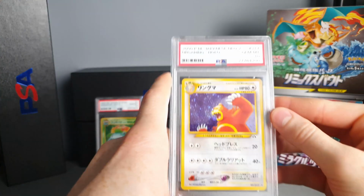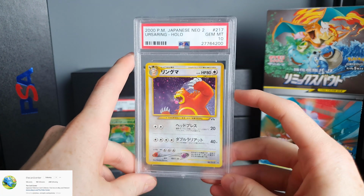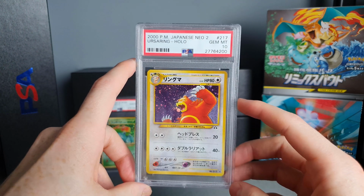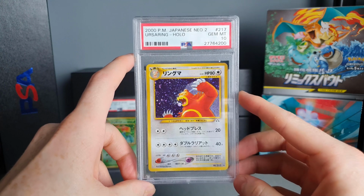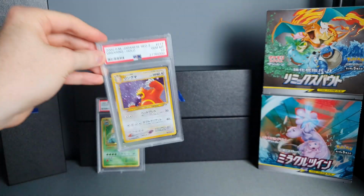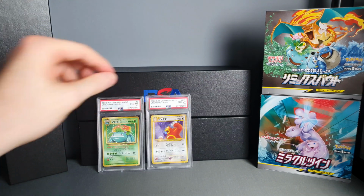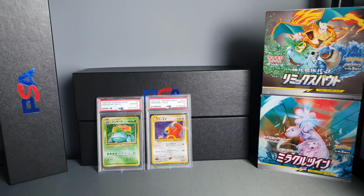Next up, picked this up off the card centre. It was just another one that I needed. Neo 2. Ursaring. Big wild bear. I think I have this in a 9 already. And obviously saw it come up, so just decided to upgrade it. Another Neo 2.